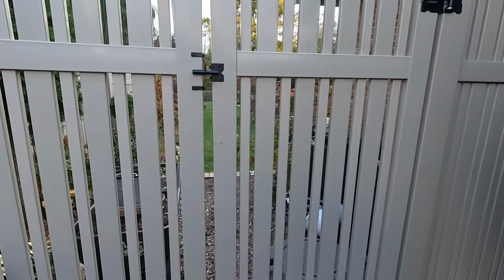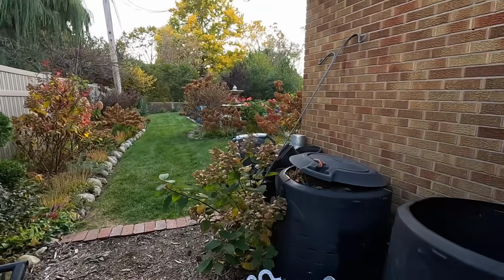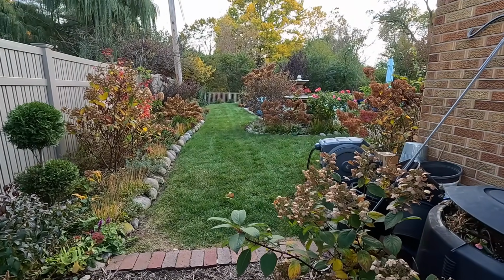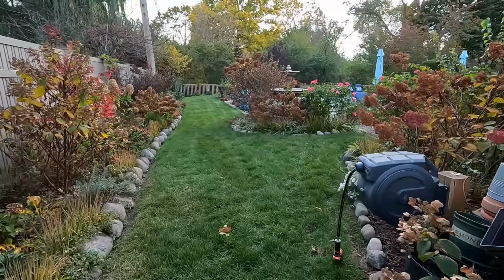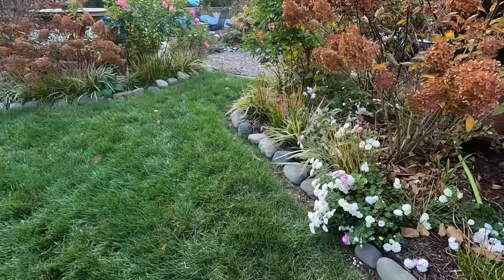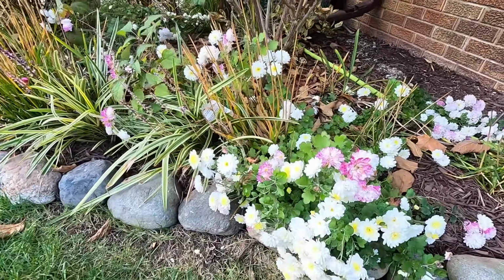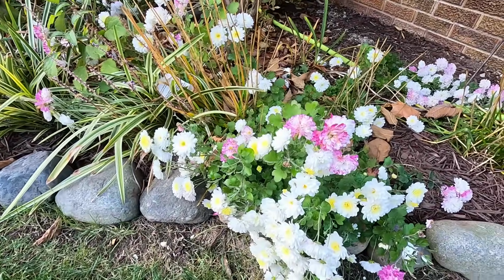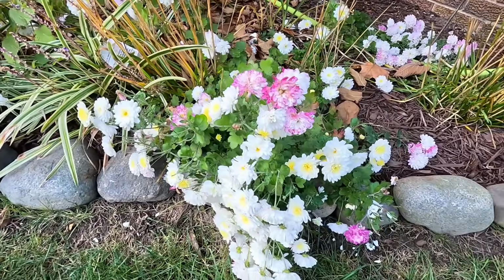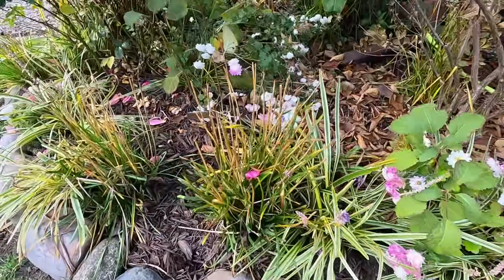All right, let's check out the back garden. As we come through here, I think the first thing that you notice is that the roses are still going. And we still have some beautiful white mums over here. And as the white mums age, they have a beautiful purple coloring. I don't know if that is from age actually, or if it is from the cold. Not positive, but they're really beautiful.